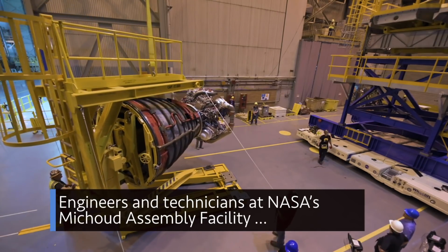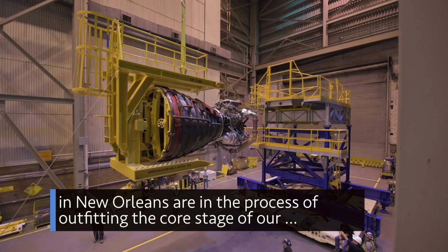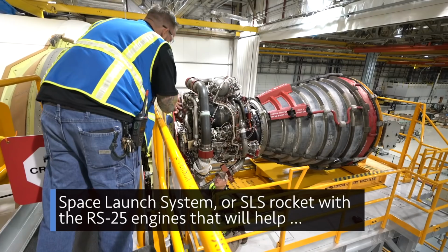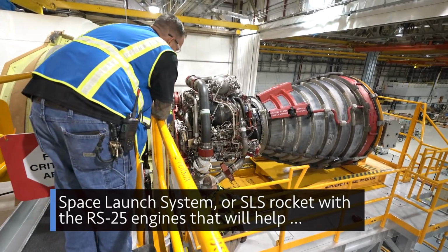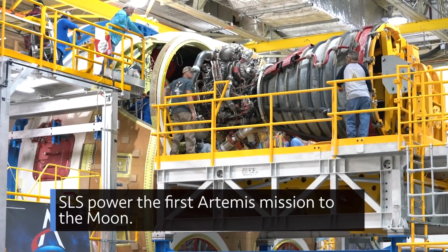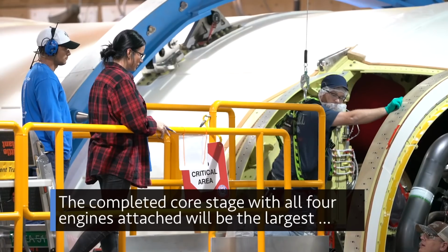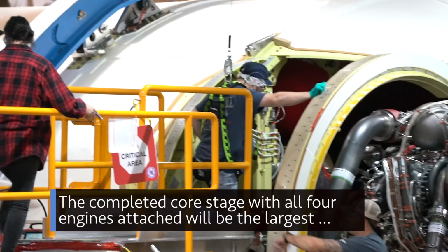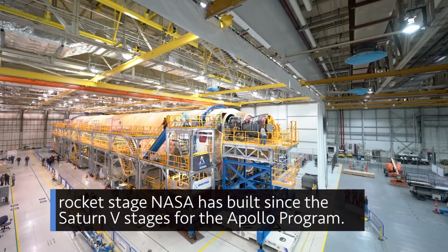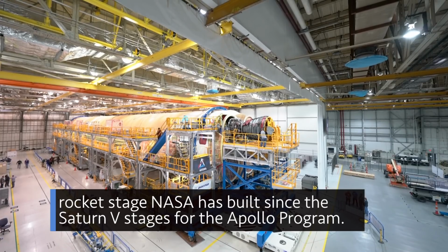Engineers and technicians at NASA's Michoud Assembly Facility in New Orleans are in the process of outfitting the core stage of our Space Launch System, or SLS, rocket with the RS-25 engines that will help SLS power the first Artemis mission to the moon. The completed core stage with all 4 engines attached will be the largest rocket stage NASA has built since the Saturn V stages for the Apollo program.